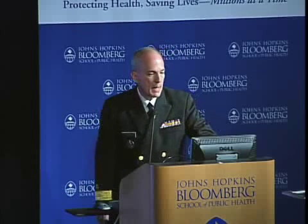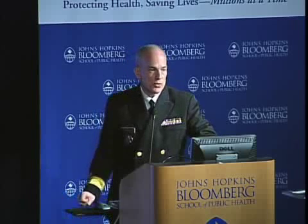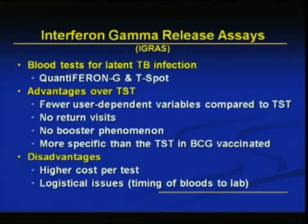I think we've talked a little bit about the interferon gamma release assays. In our current guidelines, we do not recommend their use, but we are reconsidering that, particularly for our foreign-born population. It is a blood test. You're stimulating mononuclear cells, cell-mediated immunity, with mycobacterium antigens to cause release of interferon gamma. So it is a blood test, different from a skin test, and it has some advantages over the TST.